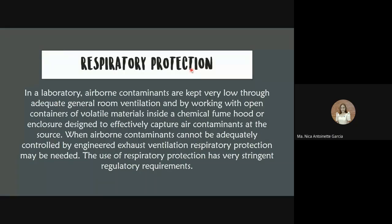Next is we have respiratory protection. Respiratory protection. So, mostly or very common na ginagamit natin ito ngayon, ano? Like, for example, mask in order for us not to be exposed to any viruses.